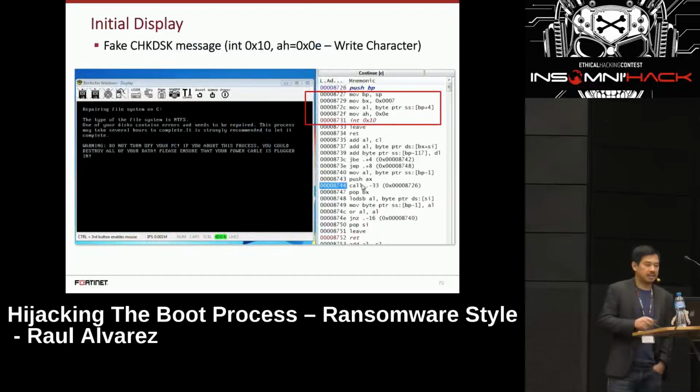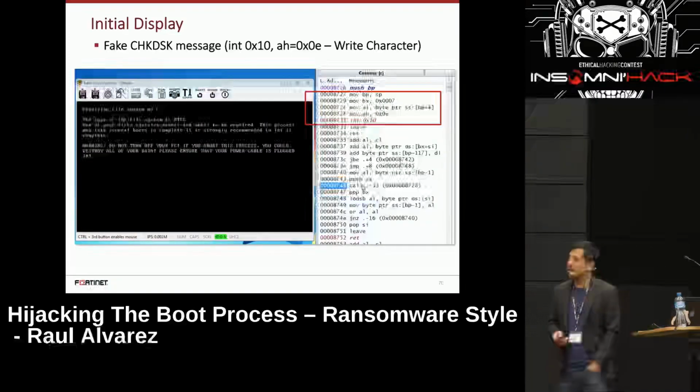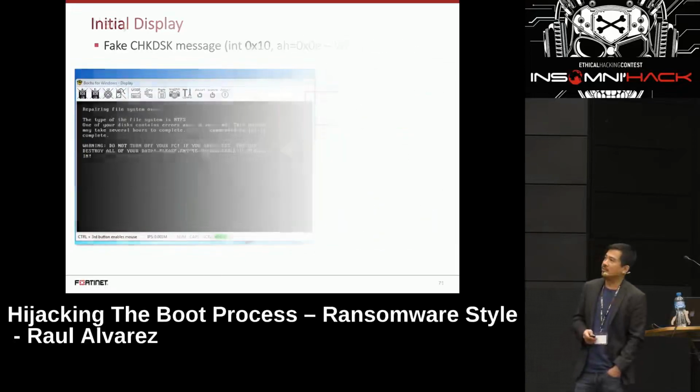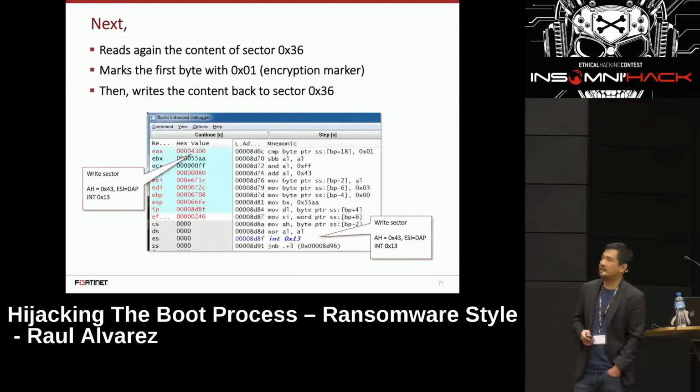So this is now the checklist. The checklist, the one that displayed earlier, actually looks really similar to the fake checklist. Now after showing that fake checklist, it will check the content of 36. It checks for the marker. If it is 0, as I said earlier, that means it is not yet encrypted. Then it is now going to encrypt your MFT.